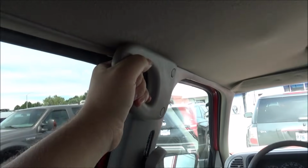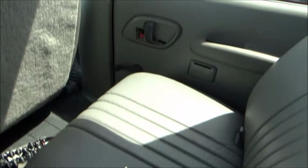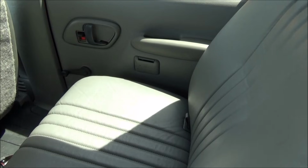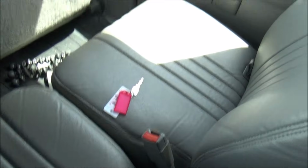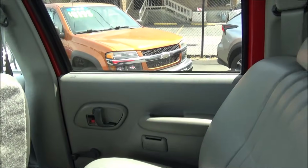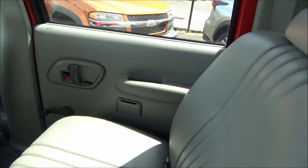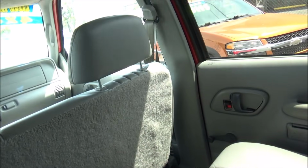You have grab handles on tops of the B-pillars and right here, coat hooks. I mean, you're not going to find any amenities for backseat passengers. No armrests, cup holders, you know, any of that crazy stuff. But this thing has everything you need, nothing you don't.